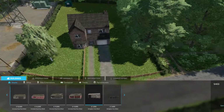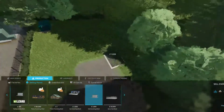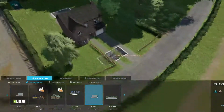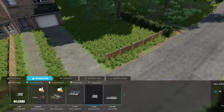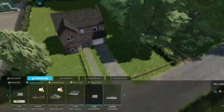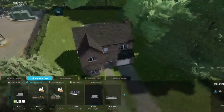Let's put a sell point in here, why not? That one. We'll put it around the back of the house. Sort of hiding in the grass there. That'll be a quite tight one to get into, but maybe see if we can take some of this fence out. Nope. Okay, that'll be a fun one to squeeze into when the time comes to it then. Yeah, we might have to do a few throwing things over the fence trick.